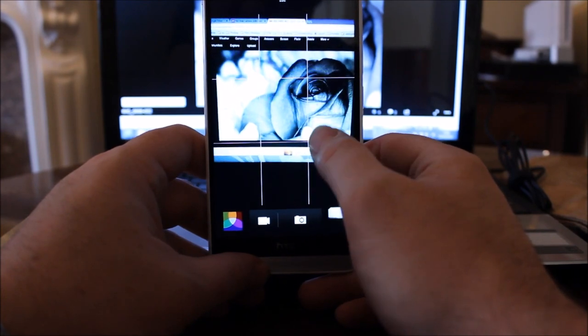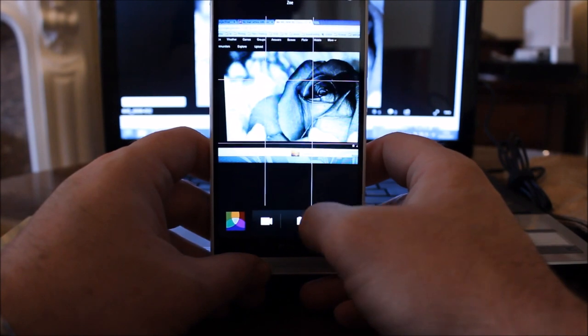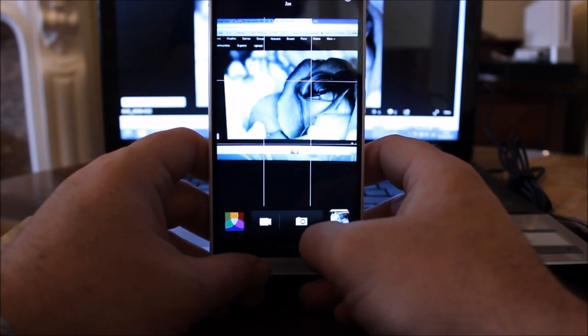As you can see, straight away I've got it set up with grid lines on, so I can get everything nice and straight. And basically, to take a picture, you just press the shutter button at the bottom there.